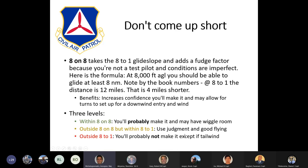The method that I'm going to be talking about here is 8-on-8. What that looks like is the 8-on-8 takes the 8-to-1 glide slope and adds a fudge factor, a margin. Why? Well, you're not a test pilot. The conditions are not perfect. It's not an ideal world. So are you going to make the 8-to-1 glide slope? Well, maybe, but there are many reasons why you might not make the 8-to-1 glide slope if this happens to you for real.